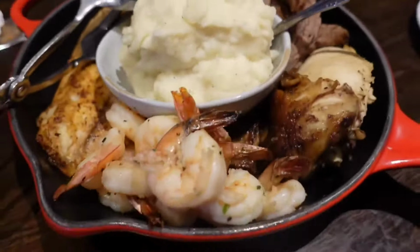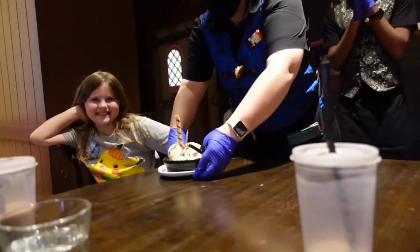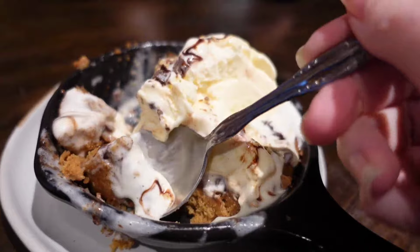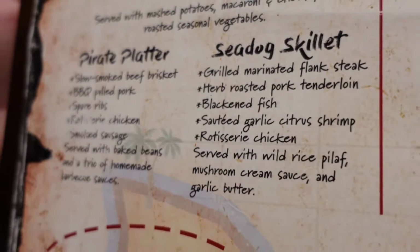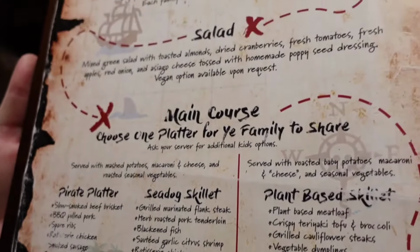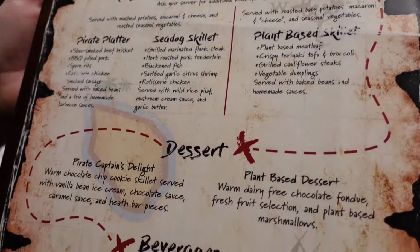And they do sing for birthdays as well, but they just kind of bring out the same dessert and then they sing happy birthday to you. That cookie skillet melts in your mouth. I wish we could go back and just get that. If you want to pause to read the menu, you can, but they also have a plant-based skillet as well. And then we will show the other dessert option because we ended up trying both.